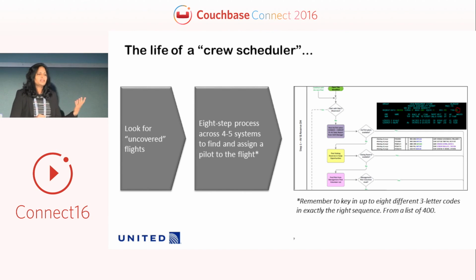So as we looked and tried to study how that is done today in the life of a crew scheduler, this is what we uncovered. So let's say in the scenario that I gave you, the Denver SFO flight, we call it an uncovered flight because I don't know who my pilot is going to be. I don't know who my flight attendant is going to be. So the crew scheduling team jumps into it, tries to see what they can find, who they can find to carry on with that flight.